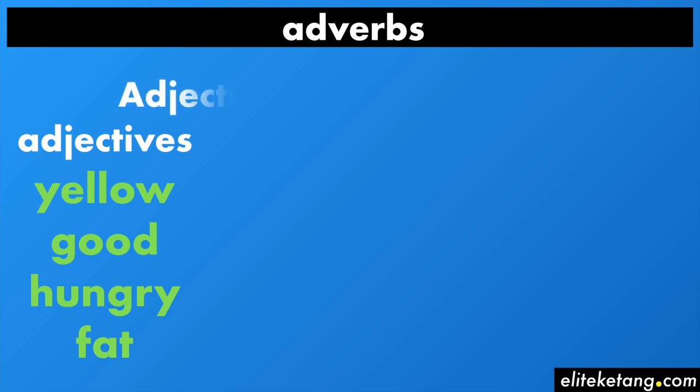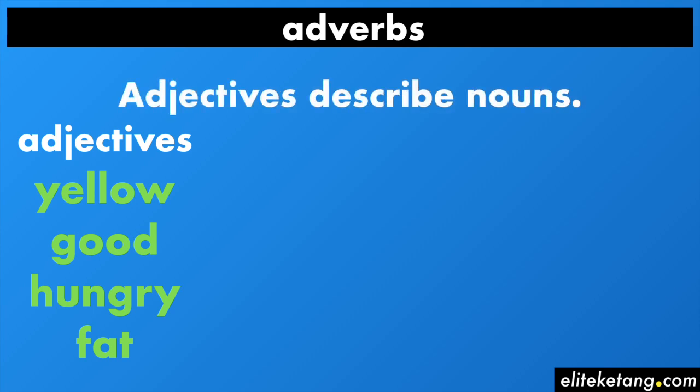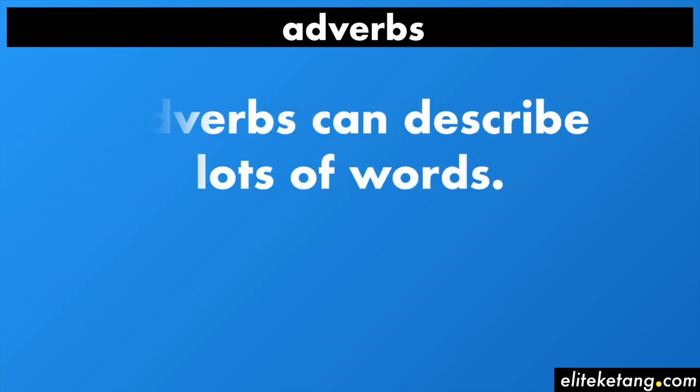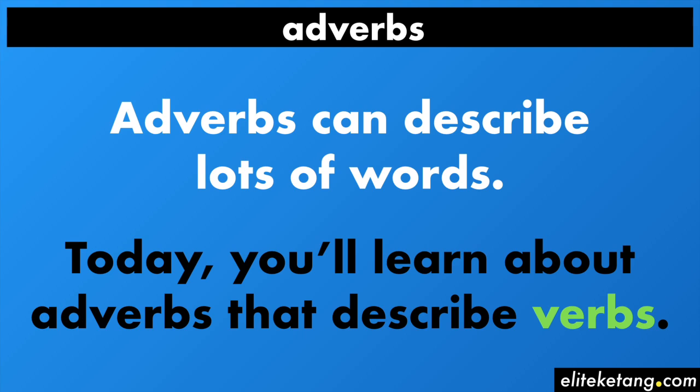So adjectives are words that describe nouns. The yellow banana, a good day, a hungry wolf, and a fat man. The adjective describes the noun. But adverbs can describe lots of different words. And today, you will learn about adverbs that describe verbs.